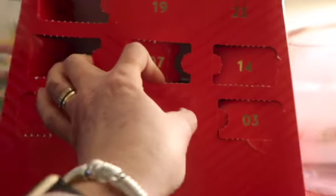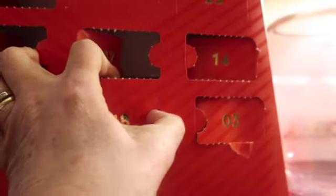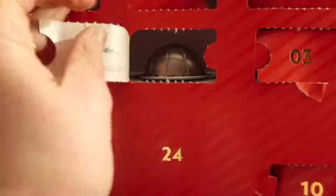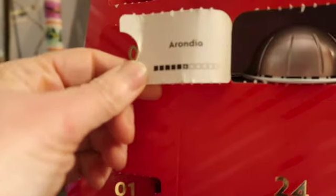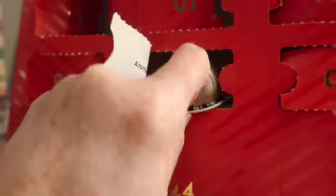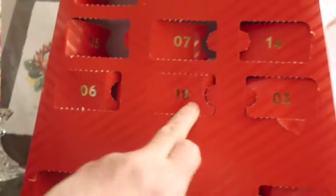Before I head off to Rachel's, I'm going to do the advent calendar. I'm getting quite good at doing this one-handed. Oh, I've had this one before. Arondio. Yes, it's one of my favourites, the Arondio. I've bought this one before. I know we're getting closer and closer to Christmas, and there's door number 24, and I don't know what it is, it's quite a big door. Looking at the edge of it, it's quite a big door. So 19 is just there, so there's tomorrow's. I'm wondering if that's another Christmas.